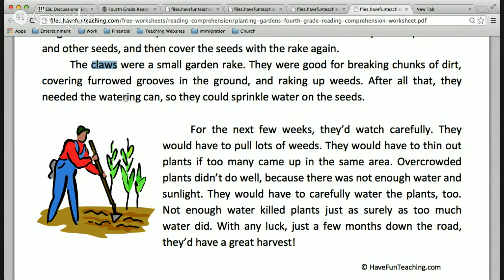And one last word for you. Instead of claws, this is claw. Claws. The AW creates an ah sound. We do not add an oo there. So it's claws. Good. Just like that. All right. Nice job. Thank you. Okay, and let's see here who's going to finish this up.